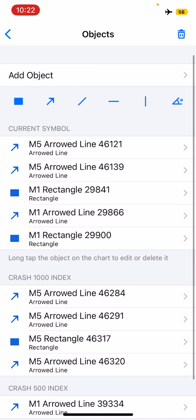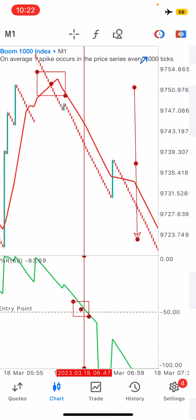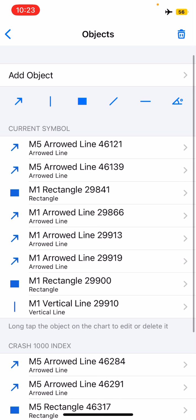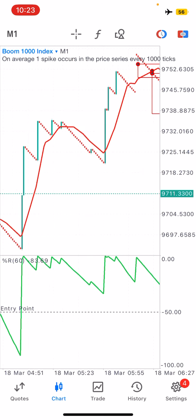And as you can see, our entry point was right here. This is where you were supposed to take the trade. And you're going to scalp and go all the way down with it. So this assures you, it might seem like we missed all this money, but no, we actually entered into a very safe trade that will make us money, definitely. So it's as simple as that. Let's take a look at another example.